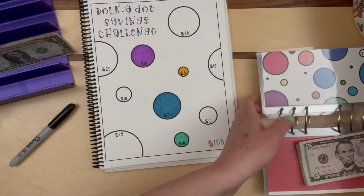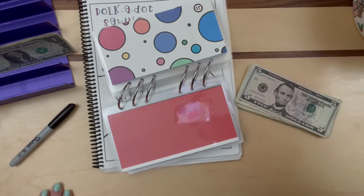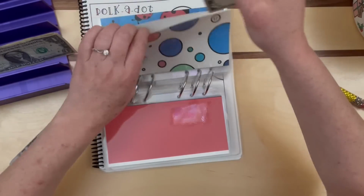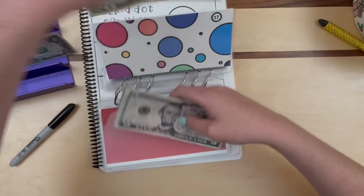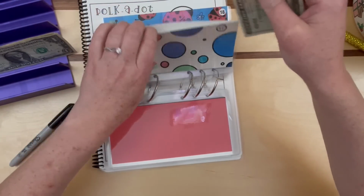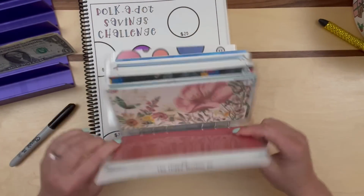Okay, so we're gonna put the money in here. Let me just grab a pen. I forgot to do that, but grab one quickly and we'll put this money in here. Oh, I forgot we already have money in here. And then, wow, we have a really great start.